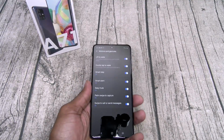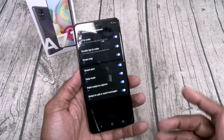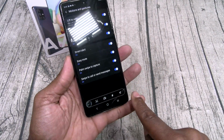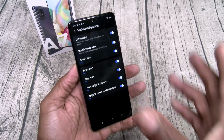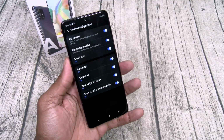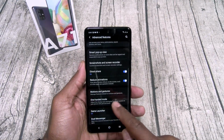Easy mute. All right, if the phone is ringing, wave your hand over it. That'll mute it. Palm swipe to capture. Take your screenshots like that. Then you can edit them or share them. And then you got swipe to call or send messages. So from your call log, say you got a phone number in your call log, you swipe to the left, you can directly call that person. Swipe to the right, send them a text message.